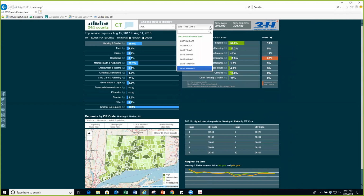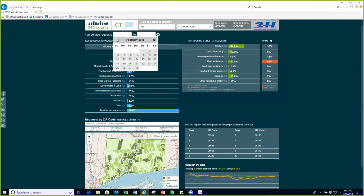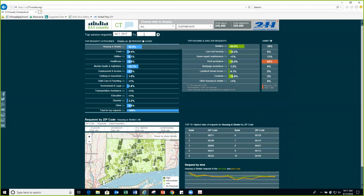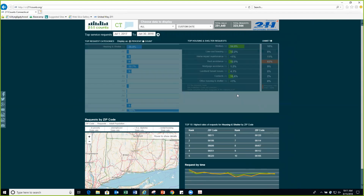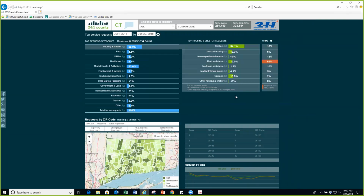If I went in and changed that setting to a custom date range, maybe I'm interested in the past fiscal year, I could go ahead and toggle back to July 1 of 2017, through June 30 of 2018. Click that arrow. And now all my data is repopulated to reflect service requests for fiscal year 2018.